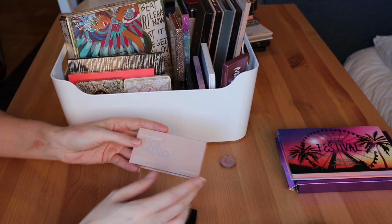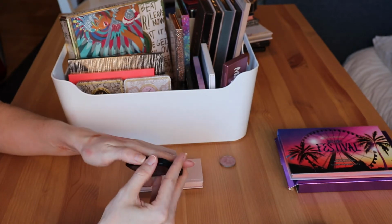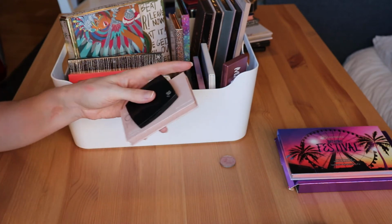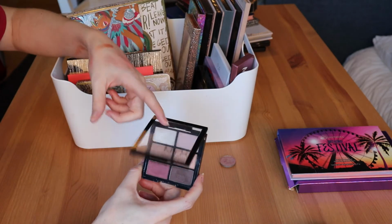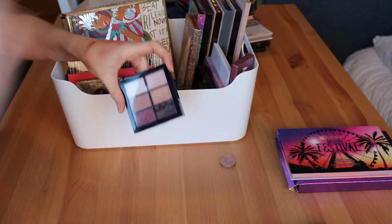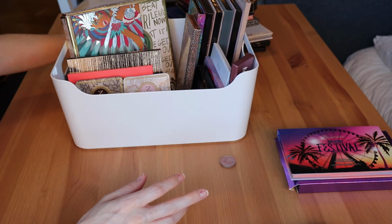Two other ones that are going home, even though they're small, I've already hit pan in two shades here. I've hit pan in two shades here. And so these, I feel like they've gotten plenty of attention from me this past year, so they can go home. Another one that I'm going to send home is this NYX palette. This is the In Bloom little six pan palette, and this one again is one where I have these shades in my Modern Renaissance palette, and I love those shades, so these can go.